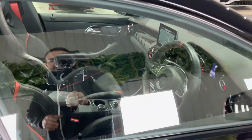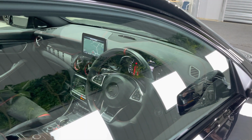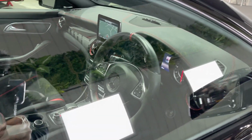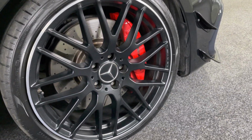as well as other options that I've listed in the ad, such as your 8-inch dash display screen, the command navigation, heated seats, configurable ambient lighting. It's also got the best wheels, the cross spoke, satin black with a polished edge.